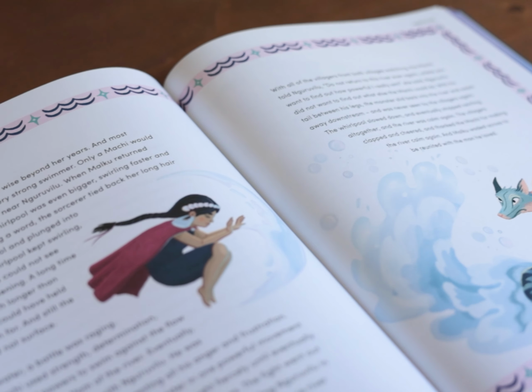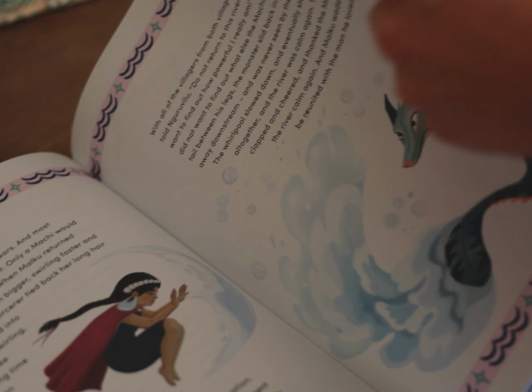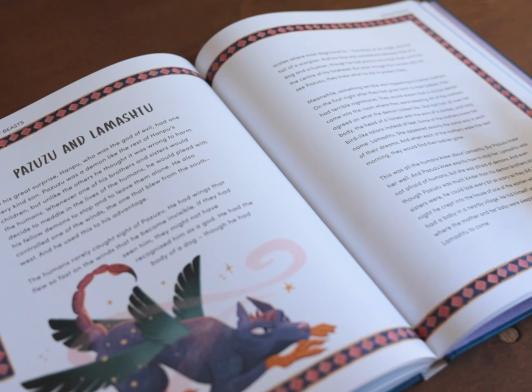I made them in Procreate. You guys ask me a lot if Procreate is a professional enough program to do this kind of work, and as you can see, it definitely is. The whole book is made with Procreate. The colors remain the same.